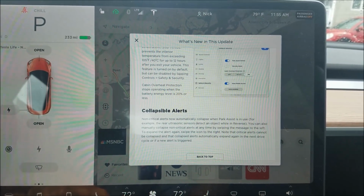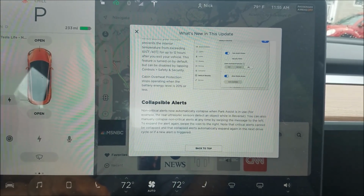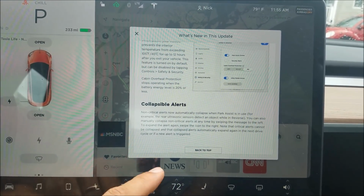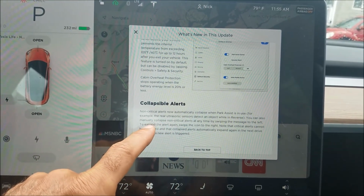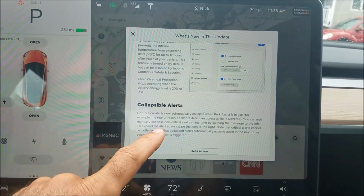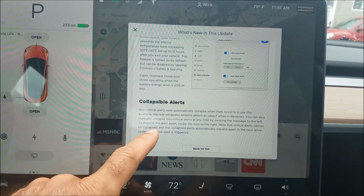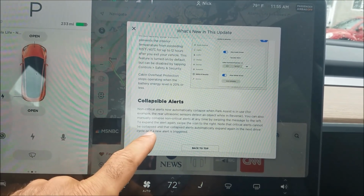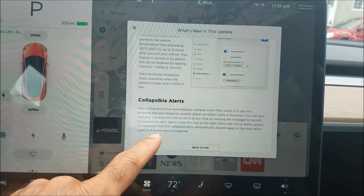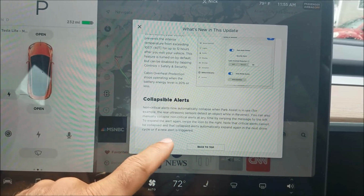Collapsible alerts. Non-critical alerts now automatically collapse when park assist is in use. For example, the rear ultrasound sensor detects an object while in reverse. You can also manually collapse non-critical alerts at any time by swiping the message to the left. Expand the alert again by swiping the icon on the right. Note that critical alerts cannot be collapsed, and collapsed alerts automatically expand again in the next drive cycle.